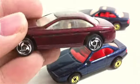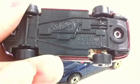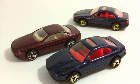And get a little bit better shot of that. Again, no name on the base. But hi. Thought I heard you.